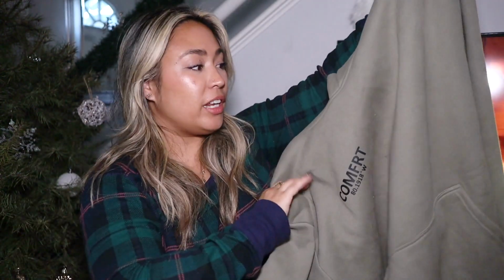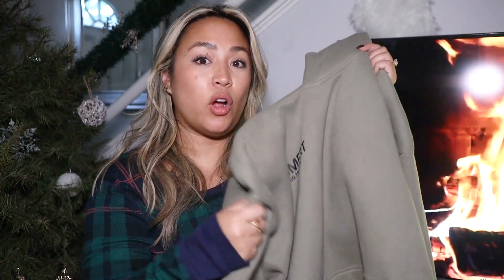So if you get anxious or anything, but you love loungewear, definitely check out this company because they have a few different styles to choose from, and they also have matching sweatpants for all their hoodies.